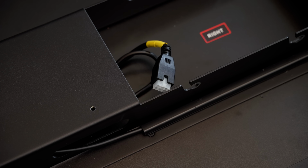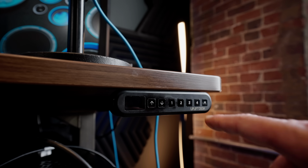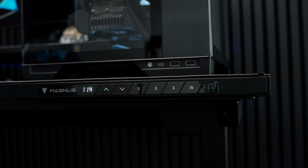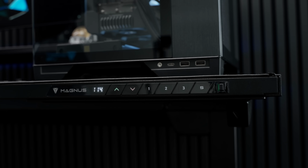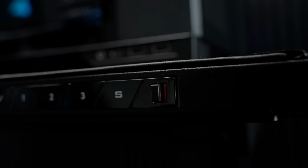With this desk, everything is integrated into the design. The wiring, the control box is already there. The keypad, which normally hangs under the desk, is integrated into the desktop. There's no wiring hanging anywhere that needs to be managed. Just this alone is so clean. You get up and down, 3 memory slots, and a little safety switch that disables the keypad in case you have little ones around. The motors are really responsive, it moves fast, it holds up to 265 pounds, and it's quieter than my Uplift desks.